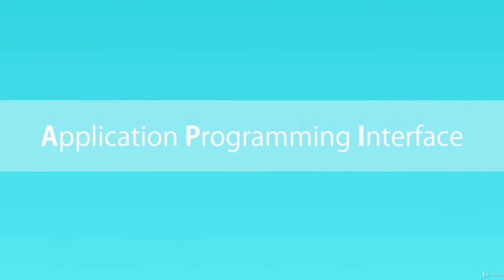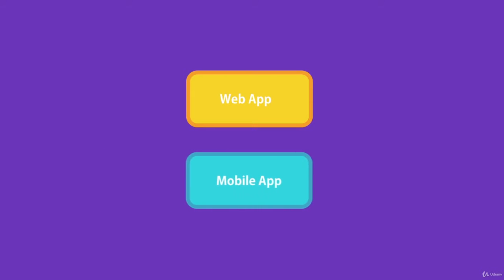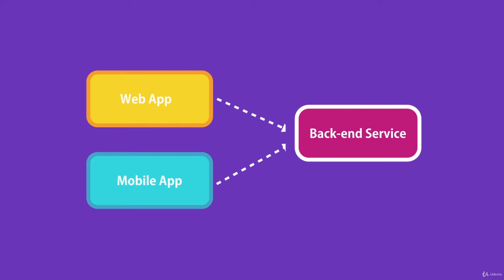These are the services that power our client applications, like a web app running inside of a web browser or a mobile app running on a mobile device. These client apps are simply what the user sees and interacts with. They're just the surface. They need to talk to some services sitting on the server or in the cloud to store data, send emails, or push notifications, kick off workflows, and so on.